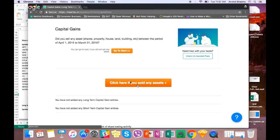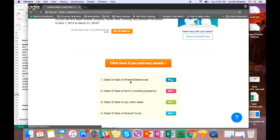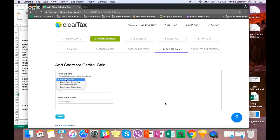I'll come to ClearTax capital gain. Over here, enter the detail of shares under listed security. As I don't have the exact dates, over the period of time I'll take the last date and the first date. Even though you take whatever date, the treatment would be the same. So I'll take the last date and first date over here for my example, and make sure you select listed securities only.